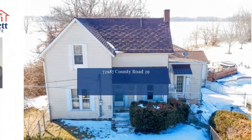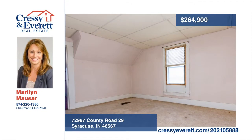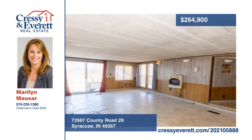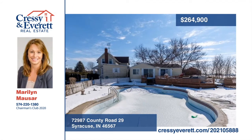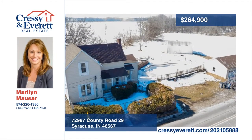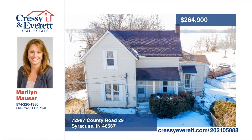Welcome to this 3-bedroom, 1.5-bath home in a great country location. It sits on 7.6 beautiful acres in Syracuse. The home features main level laundry, basement, and crawl space area. On the property, you'll find a small stream, detached 32x25 garage, 24x36 outbuilding, heated in-ground pool and hot tub. With some cosmetic love, this home will be fantastic. This property is part of an estate and being sold as is. To learn more, give Marilyn Mauser a call today.